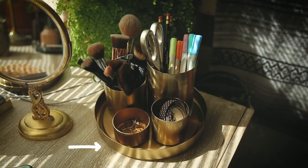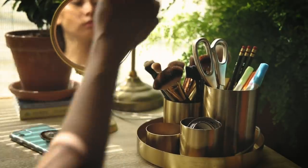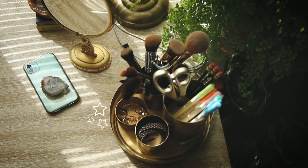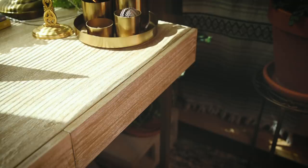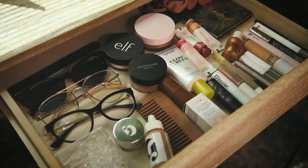To the right of my mirror is this gold desk organizer I found at World Market. I keep all my writing utensils and office supplies in here, as well as makeup brushes and tools, some of the rings that I wear on a regular basis. The drawer underneath this is also where I keep my makeup, some hair accessories, my glasses, just my most used grooming items and beauty essentials.